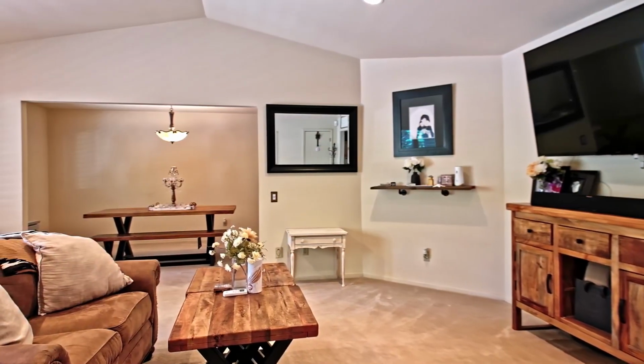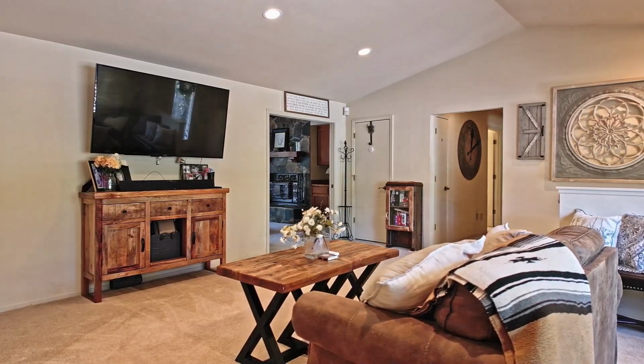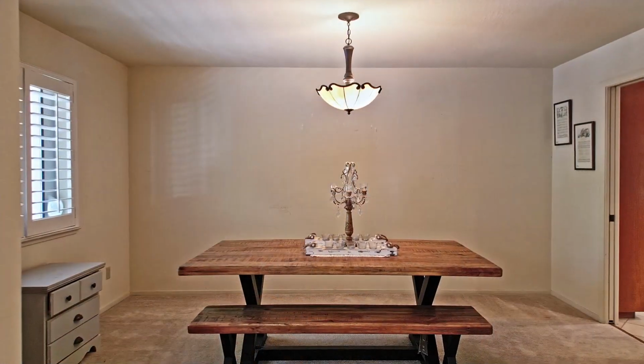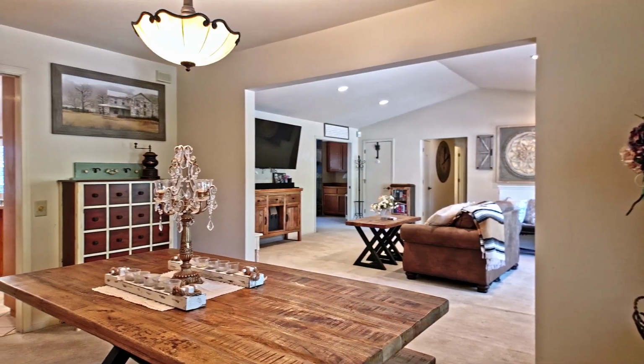The dining room and living room areas ensure that the flow of daily life is seamless and convenient. Whether you're enjoying a meal together or lounging in the living room, you'll find a harmonious balance of comfort and practicality.